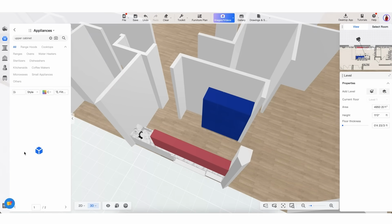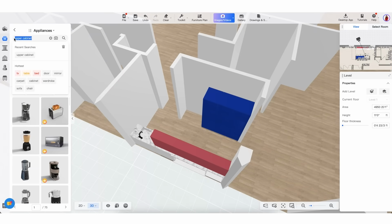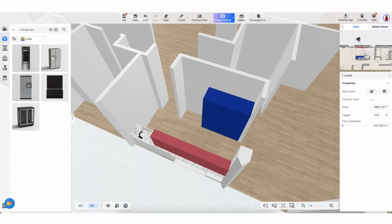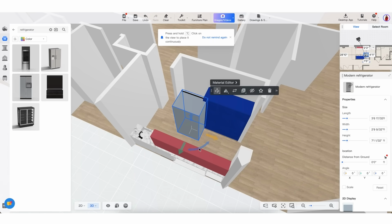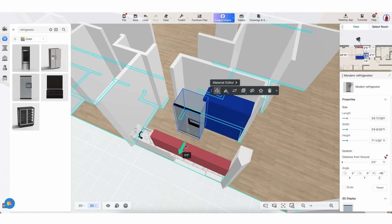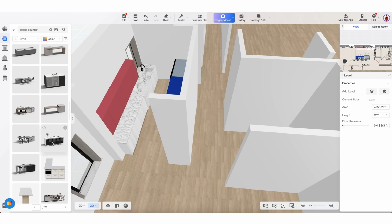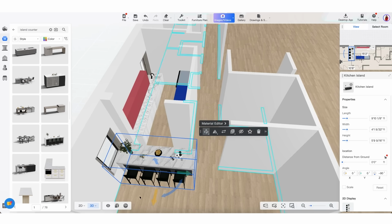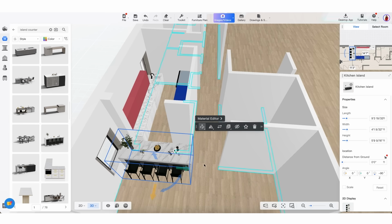And then Coohom also gives you appliances and little details, accessories, if you want to go crazy and add all that stuff in. I'm not going to do that right now for the purposes of time, but I am going to add a refrigerator just so we know that this is actually a real kitchen. And finally, I'm going to add this island because we know we definitely want the island space. Also, I can go in and change those stools, but I think they look pretty simple and modern for now.